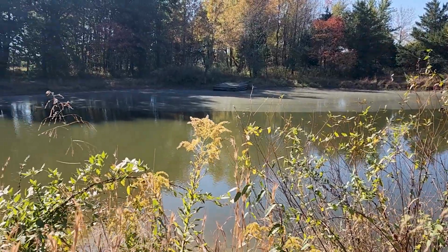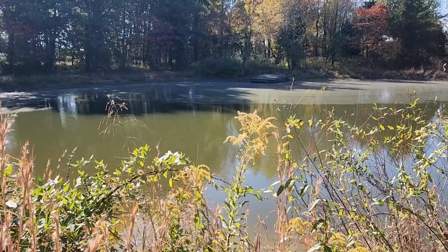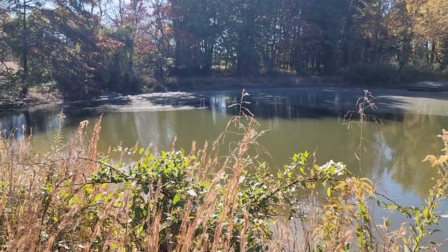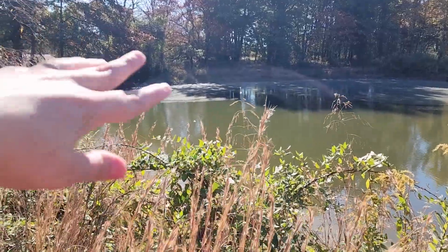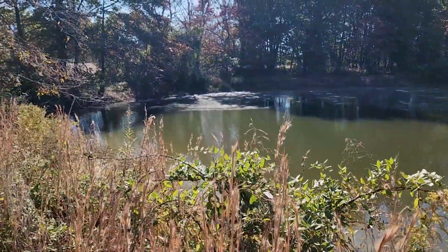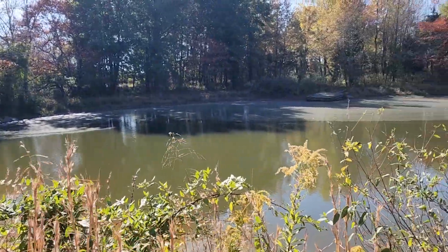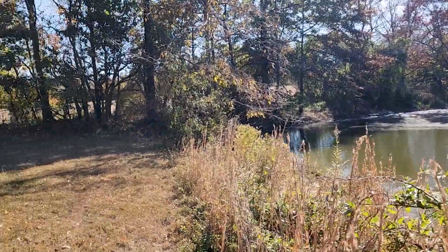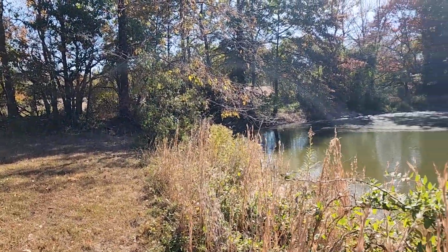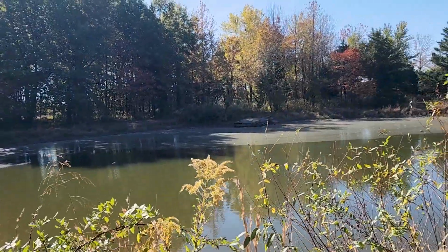This is our pond. It's really scummed over right at the moment because over here you can see a little inlet from the field. About 2 years ago, the farmer that owns this went and made a ditch into our pond.